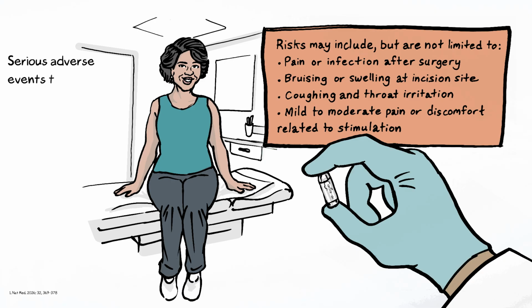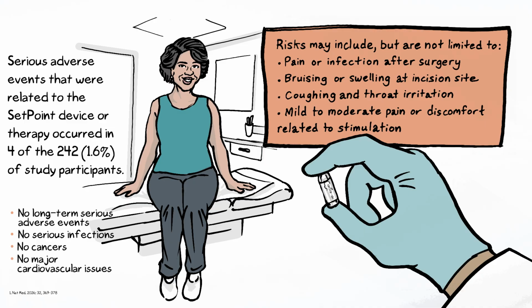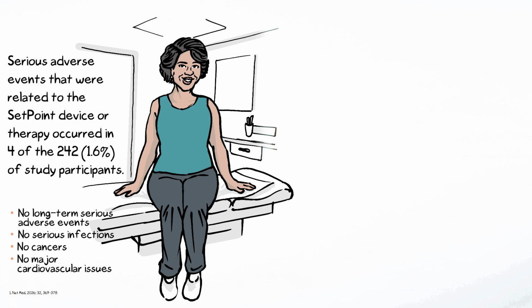Serious adverse events that were related to the device or therapy were uncommon, occurring in fewer than 2% of patients, and occurred within 3 months of device placement. Importantly, there were no long-term serious adverse events related to the device or therapy, and no serious infection, cancers, or major cardiovascular issues related with the device or procedure that occurred during the 12-month trial.